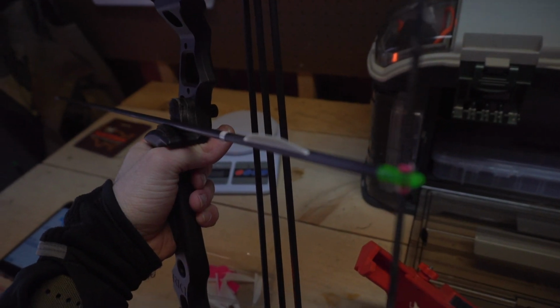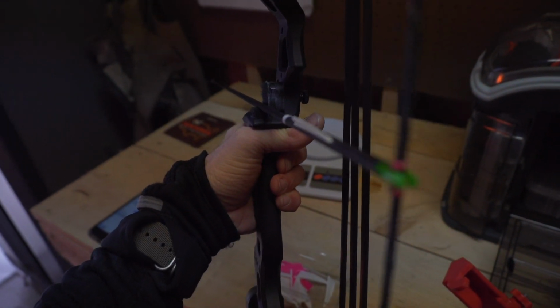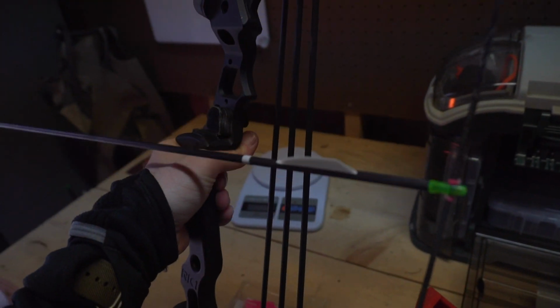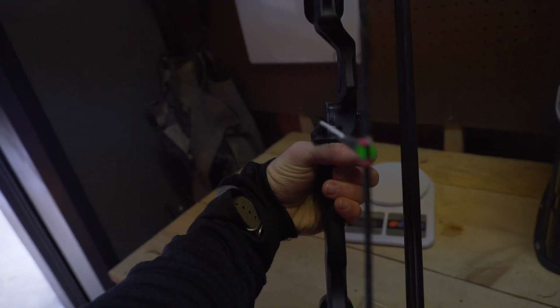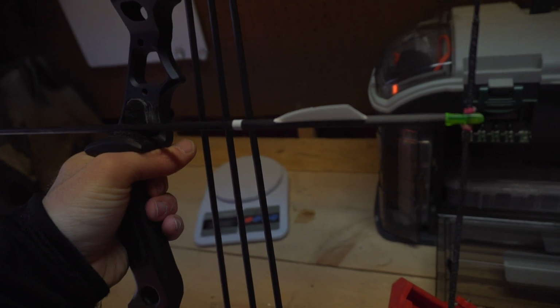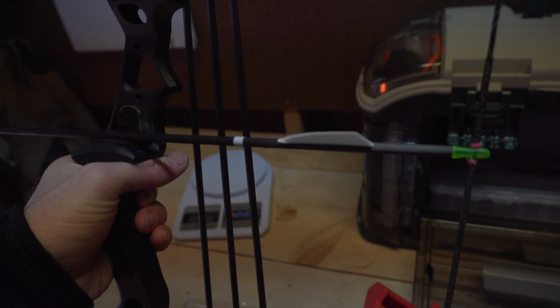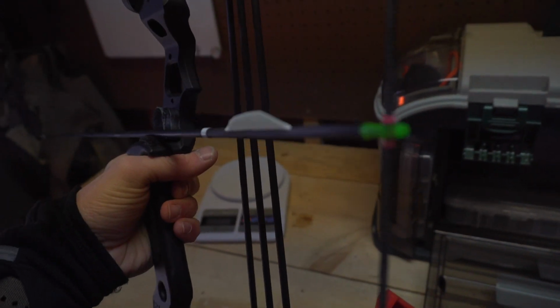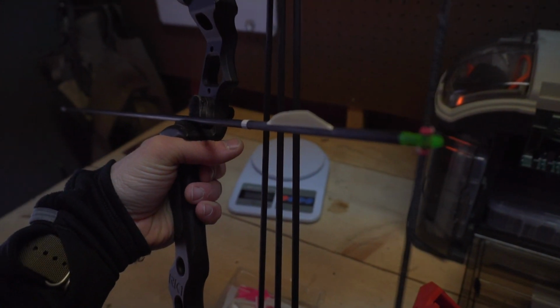So how I do this, to save yourself some time, guys, is just put one feather on there. I fletch four fletch, so that's the feather I use on the nose. So I'm just going to put one on there, draw it back, and see if that's where I want it. If not, I'll rip it off and re-glue. But I think I should be pretty close.